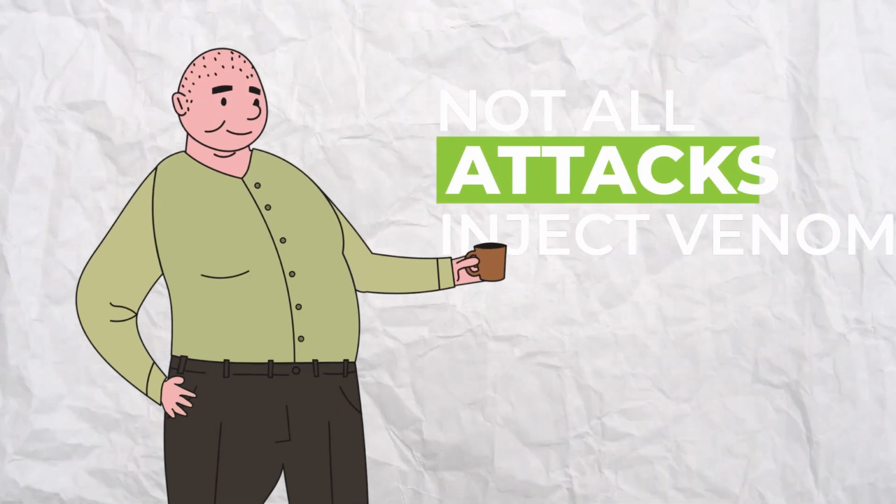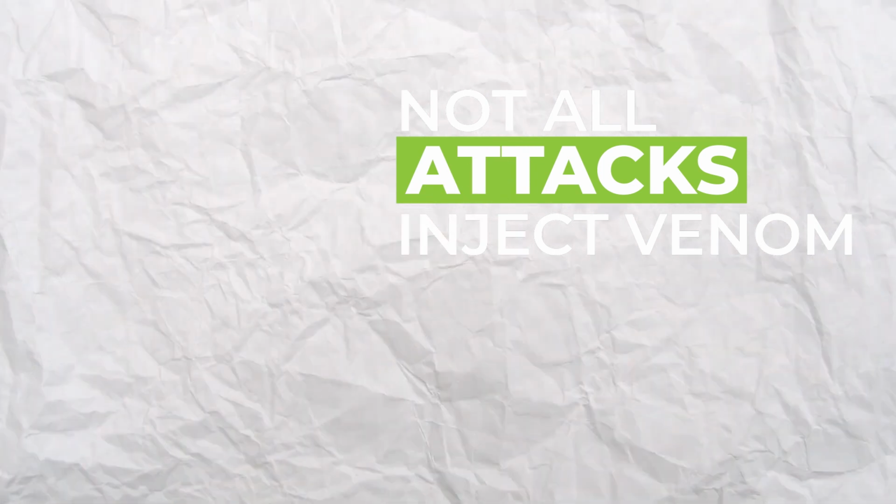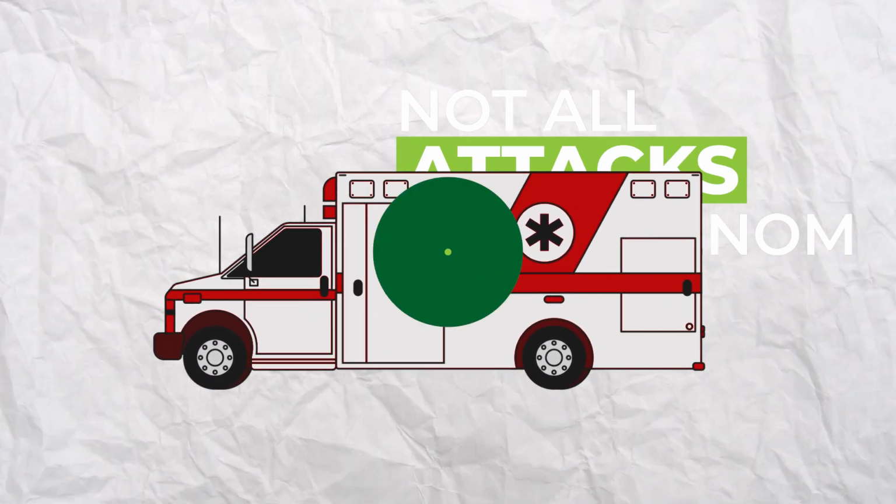In cases of human bites, not all attacks actually inject venom. Many self-defense bites are dry, although all rattlesnake bites should be treated by medical professionals.